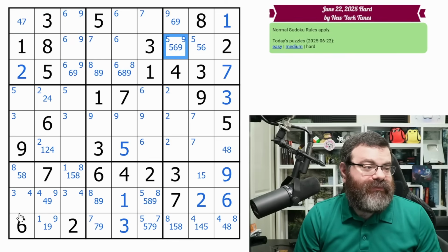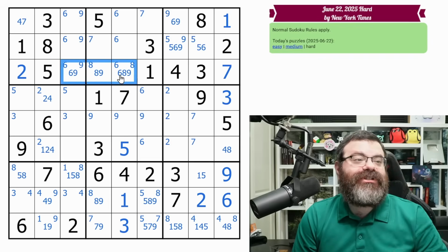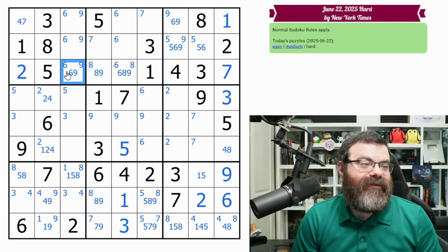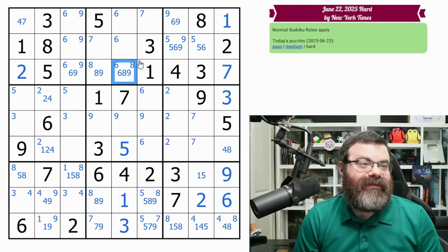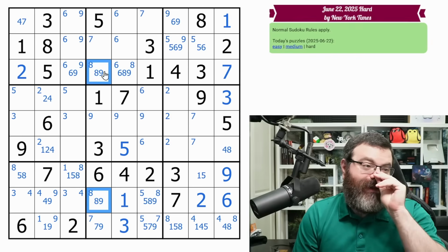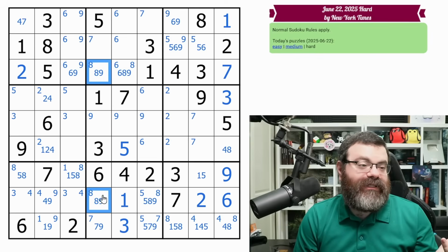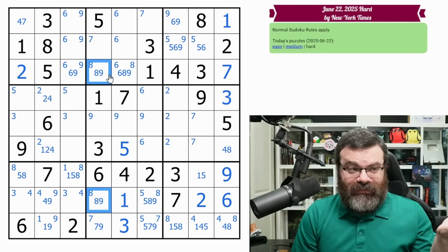How about columns? Oh, I see an 8, 9 pair. I missed the 8, 9. When I just penciled this 6, 8, 9, I did not scan for pairs. So that's my fault. But that did create an 8, 9 pair in this column. And so this is a naked pair. One of these has to be 8, one of these has to be 9, because I only have 2 digits left to place in them. I need 2 different digits. One of them's going to be an 8, one of them's going to be 9.